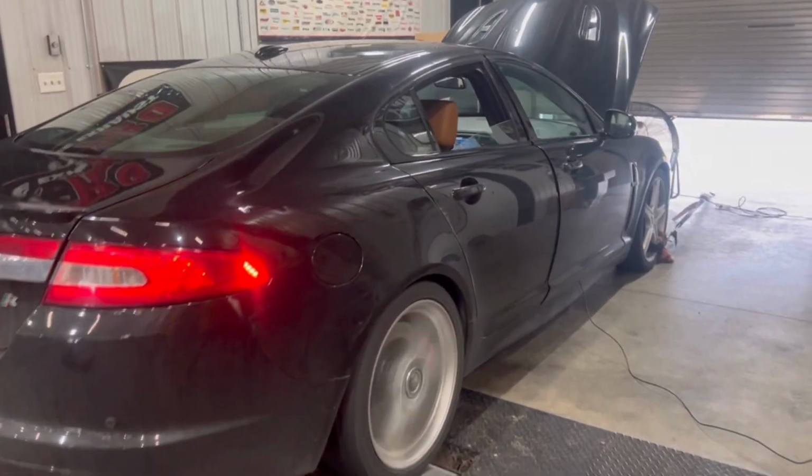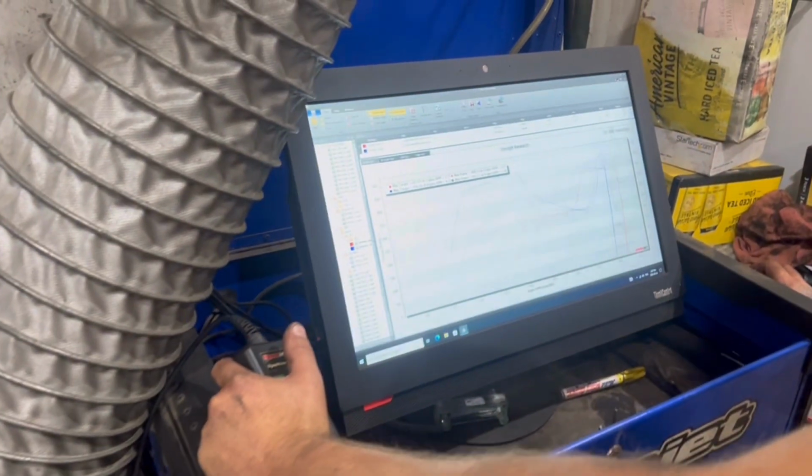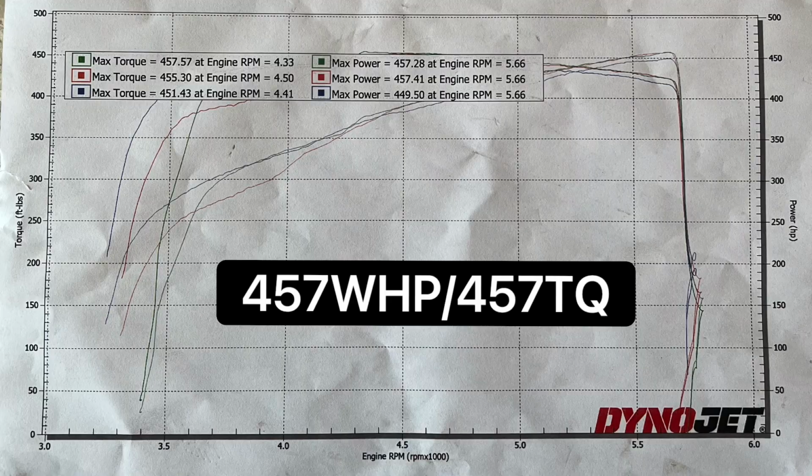Based upon a factory rating of 510 and 460, we are very, very happy with the results the car put down at approximately 457 wheel horsepower and 457 foot-pounds of torque.